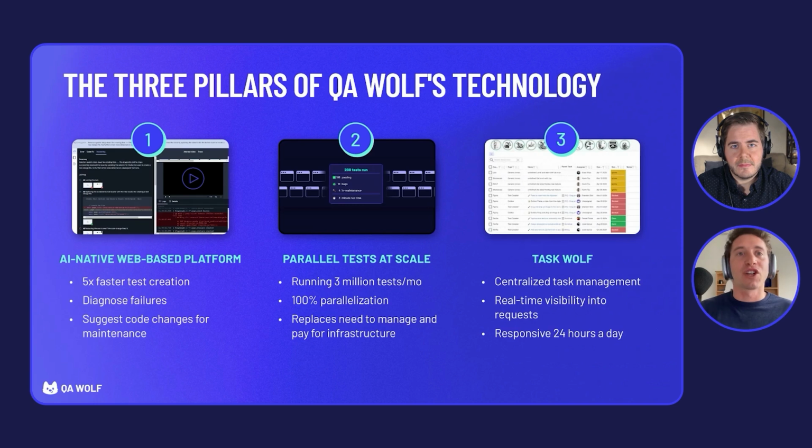And all of this infrastructure that we provide for our customers replaces the need for them to manage the infra and to pay for parallel run infrastructure. So that would be the second pillar.